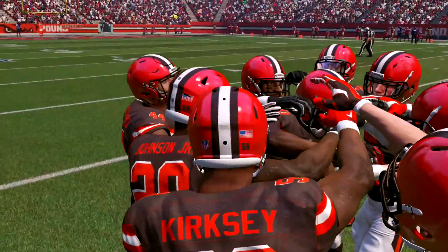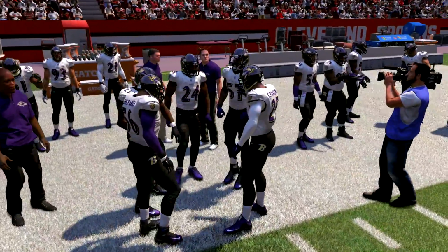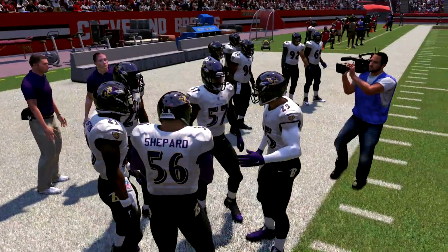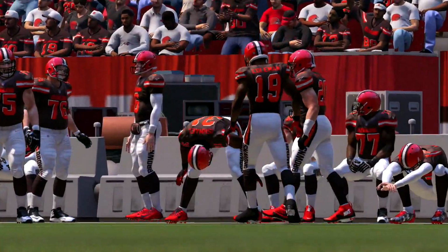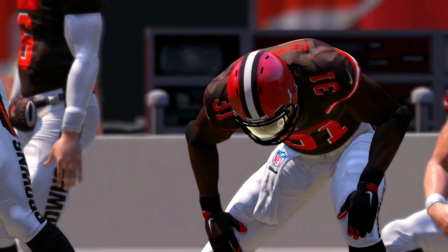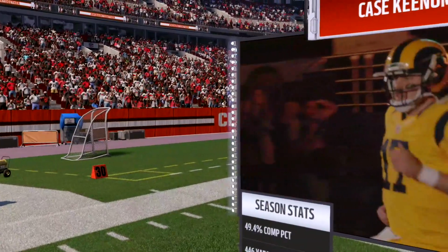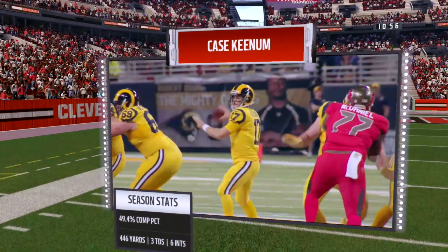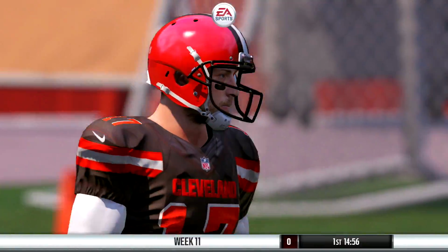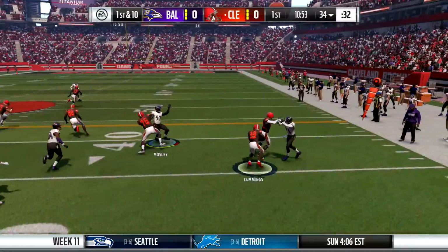Now we are currently 6-3 on the season. However, we have been struggling as of late, and even though we're still 6-3, still have a very good record and still at the top of the AFC North, we haven't been playing very good football. Our offense has been struggling. Our defense has been struggling, but hopefully we can get back on track in this matchup as we take on Case Keenum and the rest of the Cleveland Browns, who are definitely struggling as well.